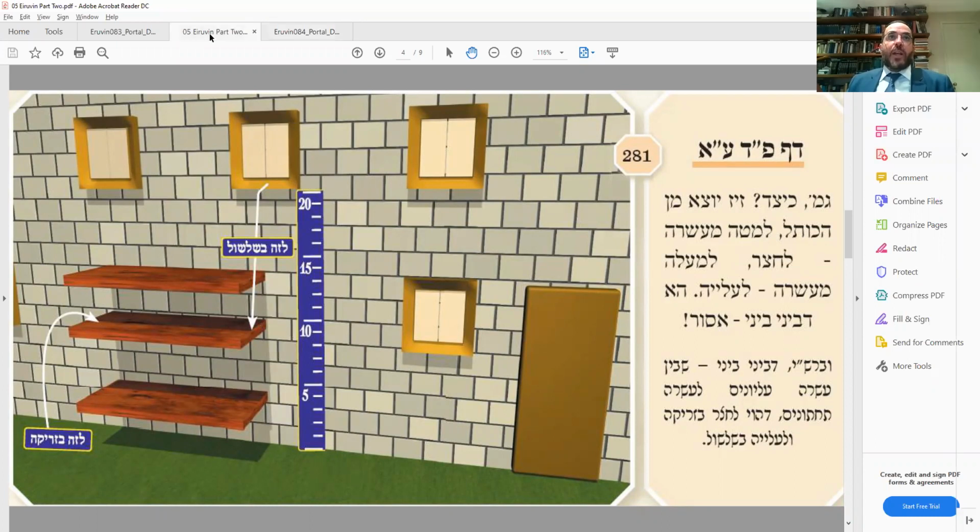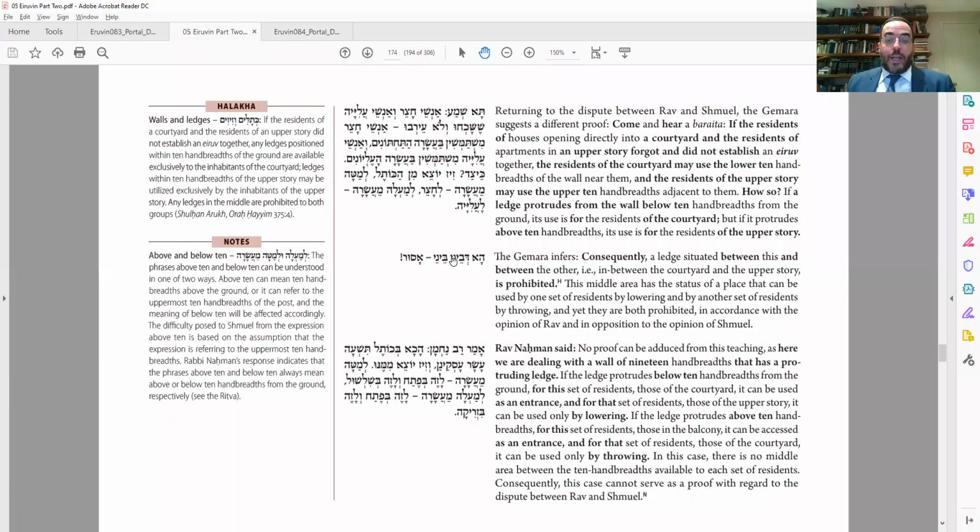And that's why this baraita did not mention the middle case, not because the middle case is prohibited, but because there is no case where it's exactly 10 above the lower story and 10 below the upper story. All right, so that's how Shemuel could get out of this problem.